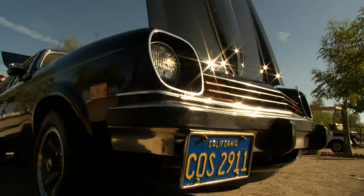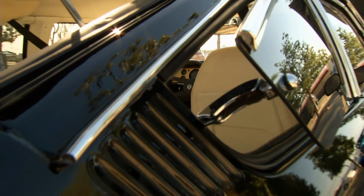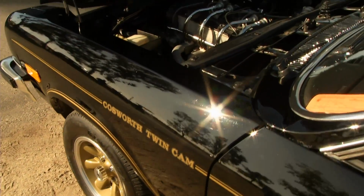What in particular appeals to you about the Cosworth Vega? It's the performance of it, being a 4-cylinder, and the handling. I had owned previous Vegas, and I always thought that the Cosworth was kind of the epitome of the Vega.